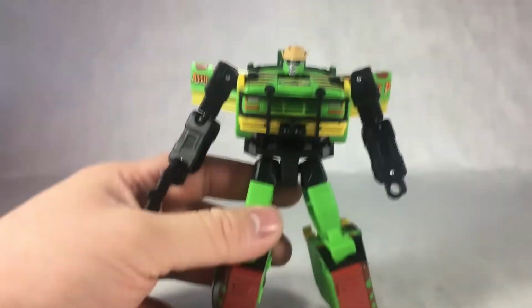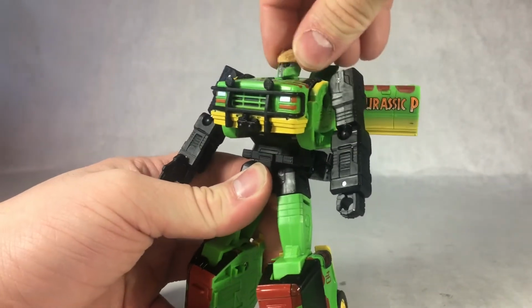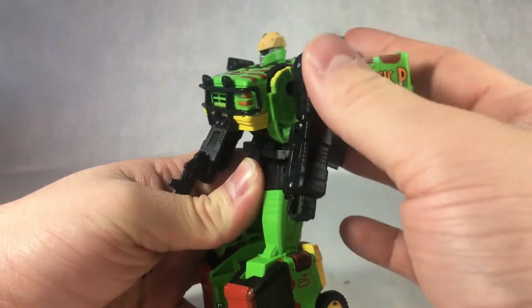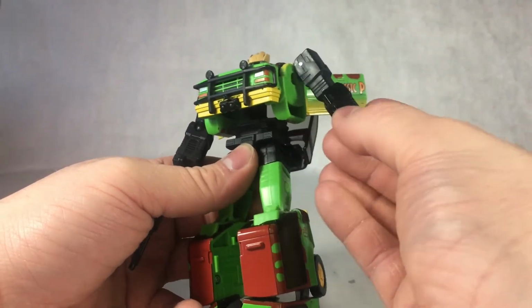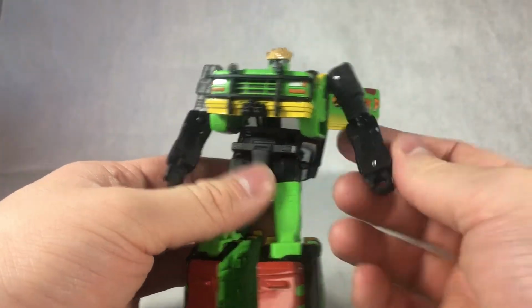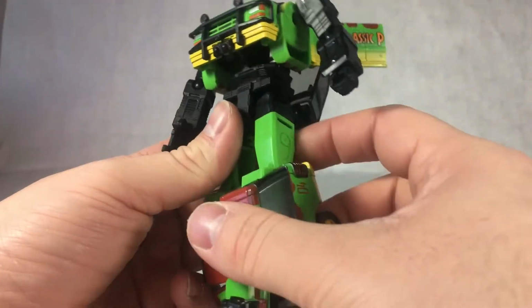But anyway, now getting into the articulation, the head is on a ball joint. It can look up and down that little bit, can swivel from side to side. Doors can flap forward and back, and it allows the arm to rotate a full 360, moves in and out. Ball joint at the shoulder, which allows for a bicep swivel, and more than 90 degrees of bend at the elbow. Nothing at the wrist, nothing at the waist. They could have easily done that, but whatever.